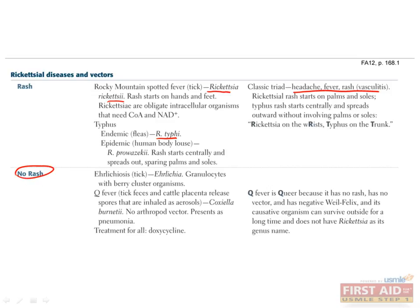You should review these different Rickettsia species and their vectors, but don't spend too much time trying to memorize each organism's vector. Instead, focus on Rickettsia rickettsii, which causes Rocky Mountain spotted fever, characterized by a rash that starts peripherally on the hands and moves in centrally to involve the trunk. This is in contrast to Rickettsia typhi, which starts on the trunk and moves outward to the palms and soles.